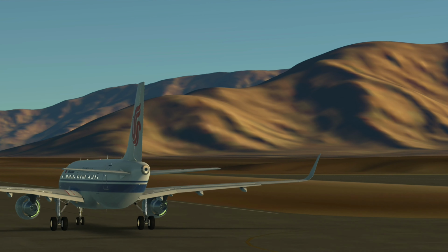you can see the river. You can basically follow the river. Okay, 2,000 feet, 2,500 above ground. Let's speed up. Power back. We can turn left. 254. Alright, a bit more to the left.